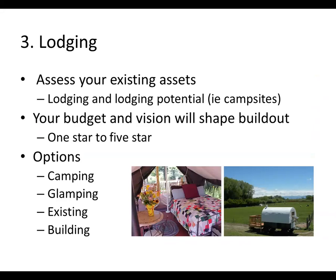So the options are camping, glamping, which is the word for glamorous camping. Generally, that would be something like a yurt, or in this image here, I've got a platform tent and also a shepherd's wagon. Those would be considered glamping. Do you have something existing already? Are you going to offer lodging in your house? Are you going to build something?